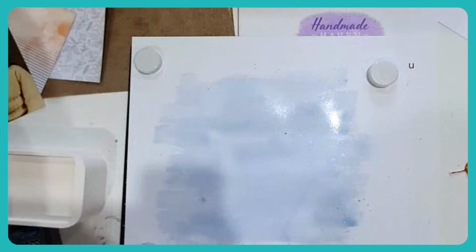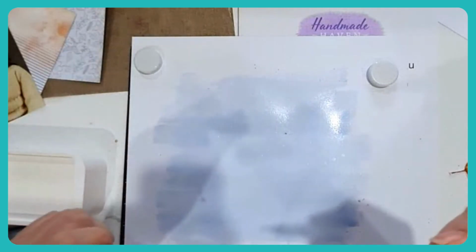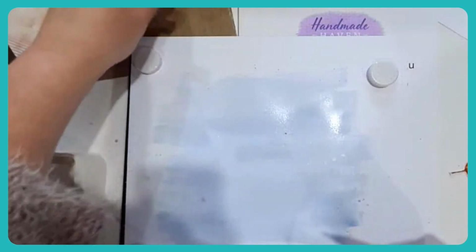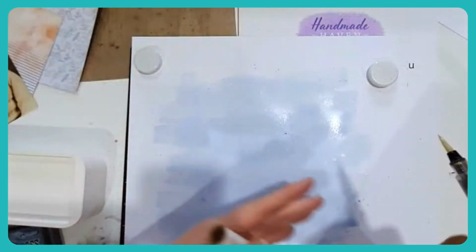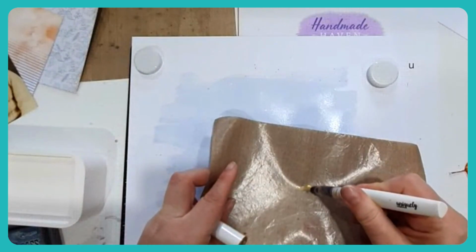And then I'm going to get this gold shimmer brush, which is from Uniquely Creative. And I'm just going to put some of that on a new craft sheet because the other one's got ink all over it still. Just squeezing it a little bit so a bit comes out.